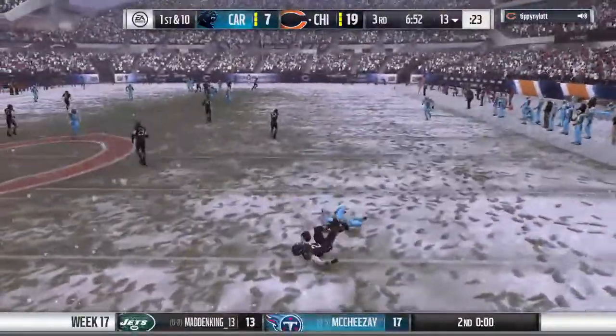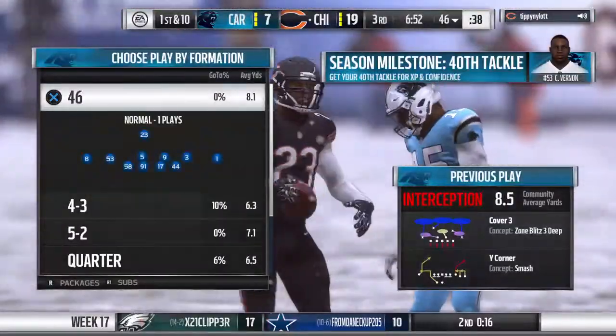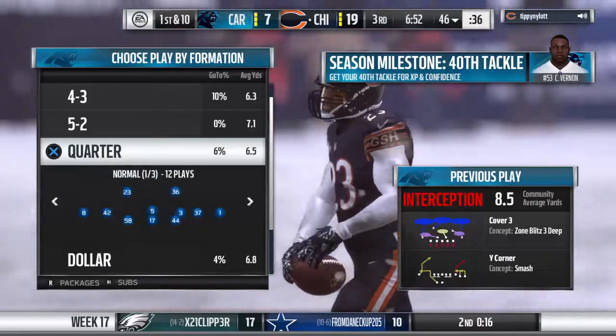And he's going to be intercepted a third time. A great read, and it's picked off. And they will set up shop at their own 46-yard line.